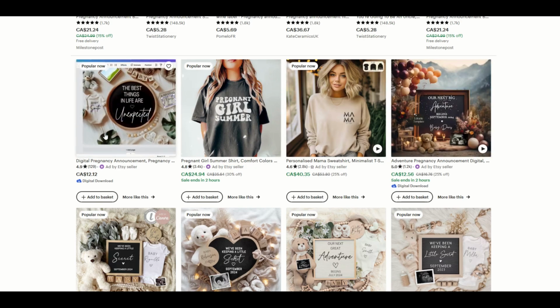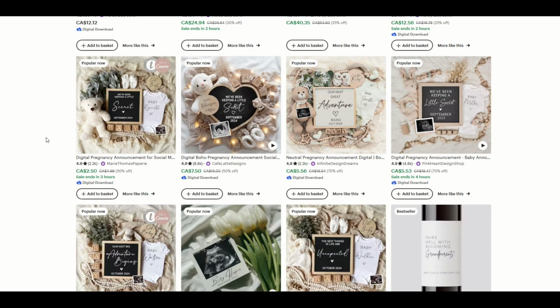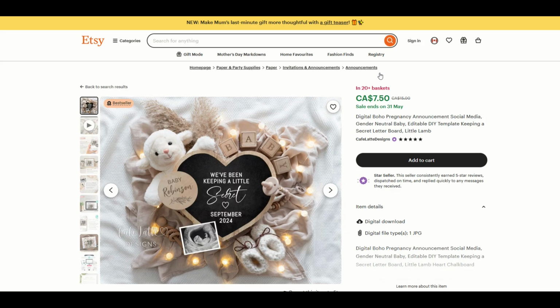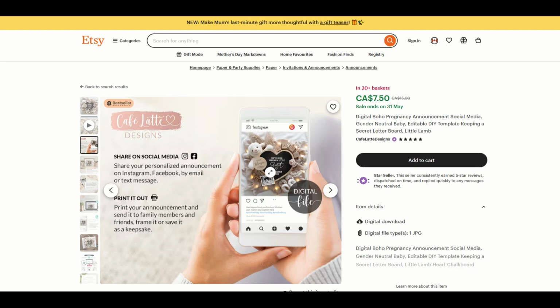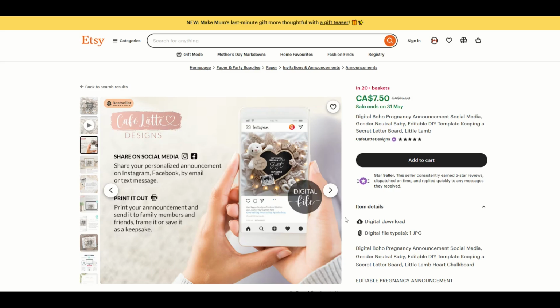So if you're on Etsy and you see these ads, those are not organic search results. But what you want to look at are things that rank near the top. Like for example, this one here, digital boho pregnancy announcement social. I'm going to open this up and we can see it's in 20 plus baskets, and it's a digital download. And you can use this now to create a birth announcement. You can see here all the different keywords: gender neutral, boho, pregnancy, personalize this announcement. And you can see they've got great looking thumbnails. It's a great looking seller, but man, in 20 plus baskets for $7.50, this is a great looking niche.